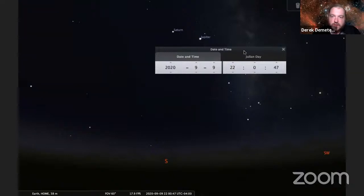Of course, the nice thing is we're getting closer to the fall equinox. We only have a few more weeks left until we reach the fall equinox. And when we do, obviously, nights are going to get shorter. In the case we have equal day and equal night on the fall equinox. But that means that we don't have to wait as long to enjoy astronomy.